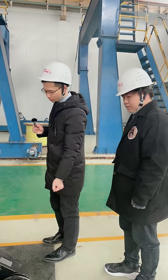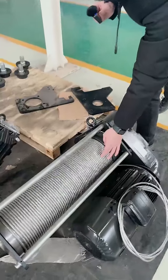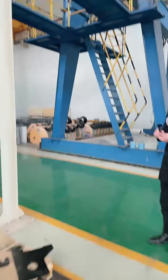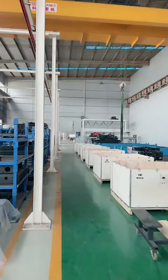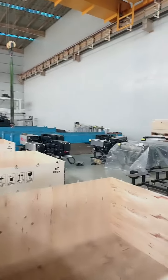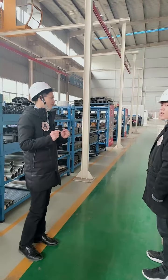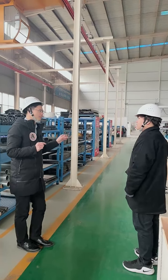This is the drum, the wire rope, and this is the rope guide. These are the details. Maybe next we can start to bring our viewers to our important part. Just now we saw the lifting mechanism for the single girder crane, the single girder hoist. Next we will introduce our trolley for the double girder crane.